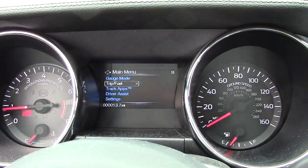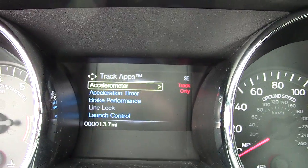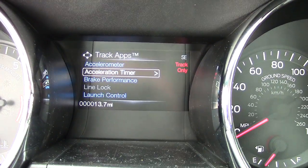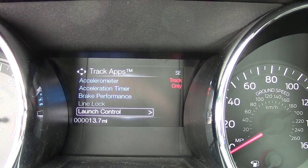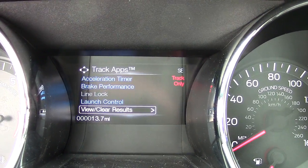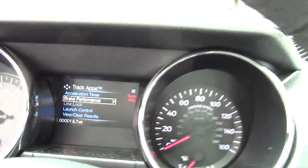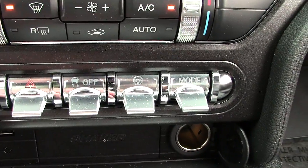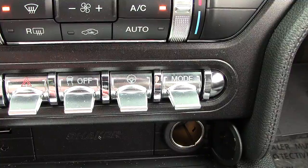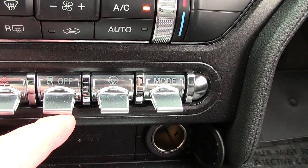With this GT pack though, you get a pretty cool track app system right here, including an accelerometer, your acceleration timer, brake performance, launch control, and of course it's for track only. You also have all your toggles down here, which is a pretty cool retro fitting, but you can see you have your traction control off right here.